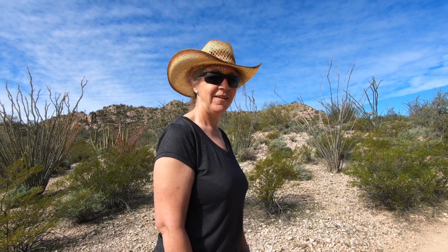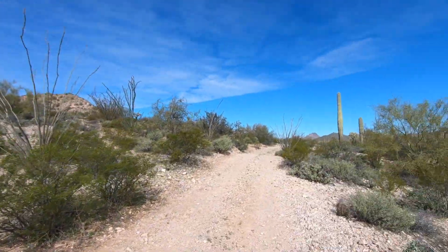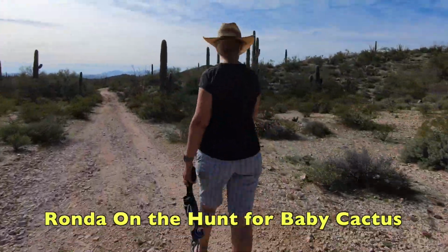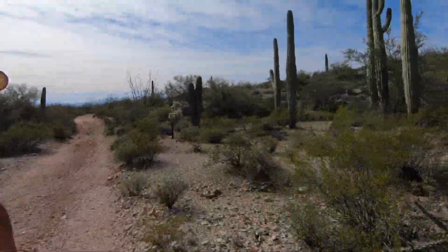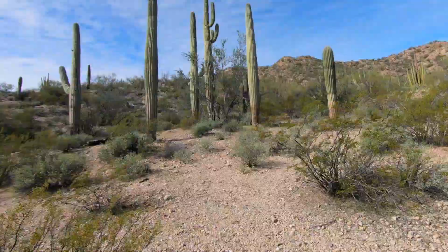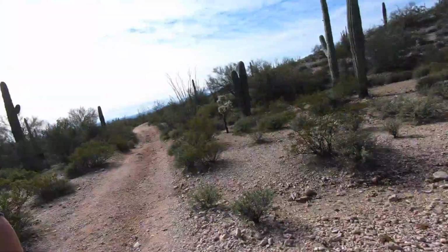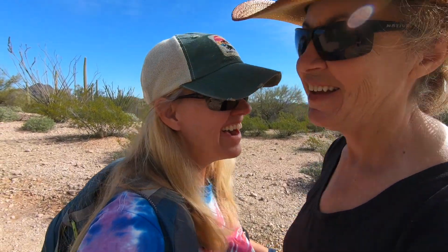I think baby cactus are cute. What does a baby cactus look like? Well, let me show you. Wait, that one? Yes, honey, those are so cute. Are you patronizing me now? Never.